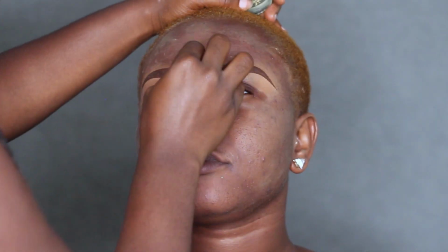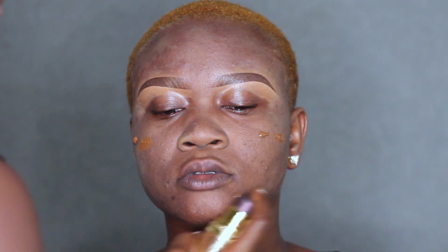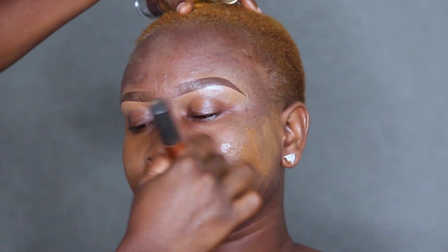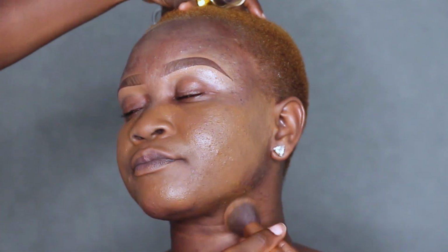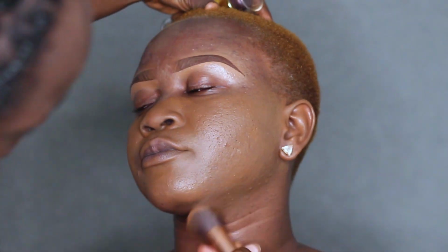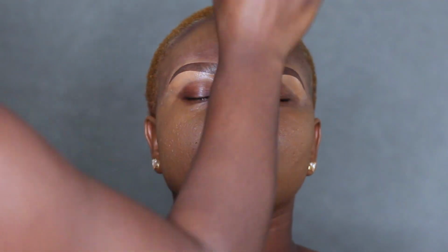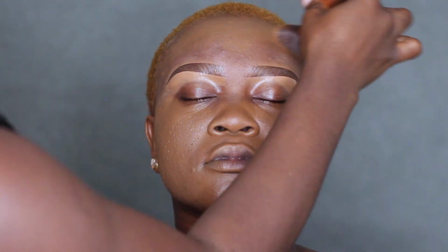So I actually did the powder before foundation method. I set all the primers and everything that I've done with some setting powder using a beauty blender. I pushed this into her skin, and then I'm now applying my foundation. So I'm using a buffing brush to just press the foundation right into her skin, and you guys can see that her skin is looking nice and matte at this point. It's looking matte but not dried out. So I'm just buffing it all over her skin.